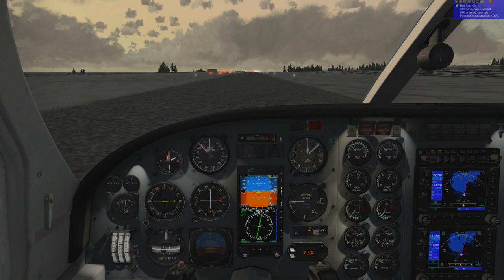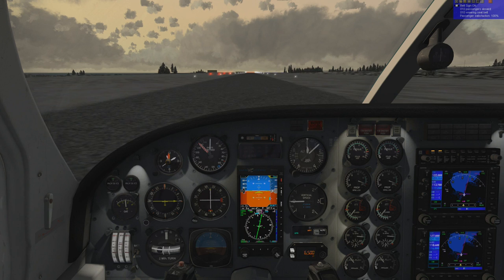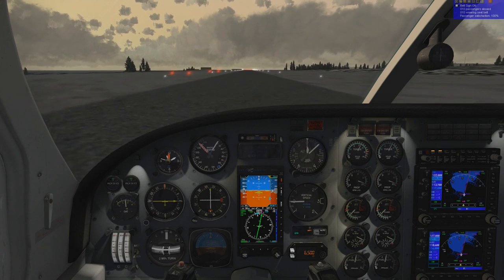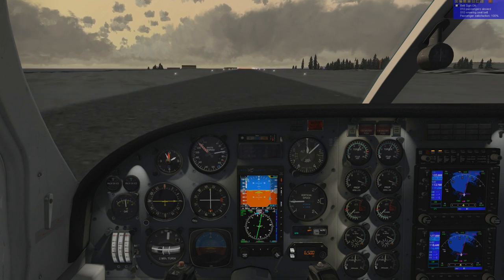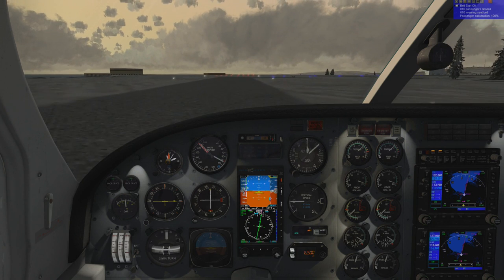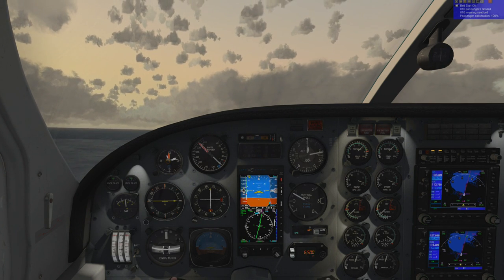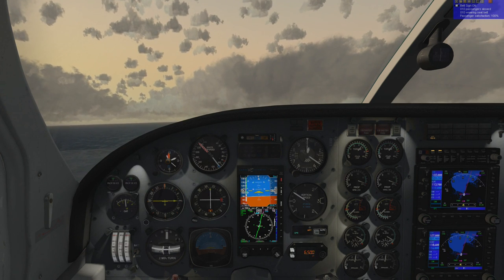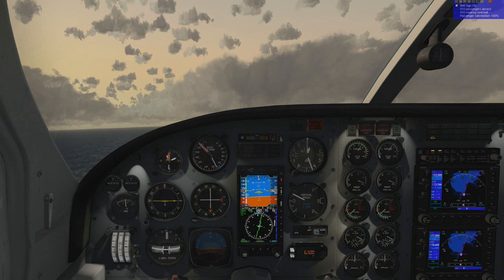Alright, advancing the throttles. Not anywhere near full power. Passing 60 knots. Advanced a little more now. 80, 90. Alright, pause the rig, gear up. Maybe I should have used a little more power. Alright, start retracting the flaps. Alright, flaps are fully retracted.